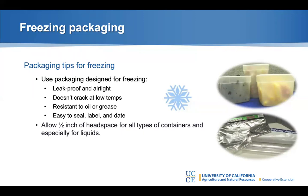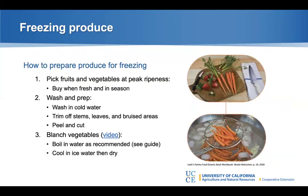And you want to leave a little bit of space at the top of the container. We call that headspace. So at least a half inch of headspace for all types of containers, and especially with the liquids, because the food is going to expand as it freezes.